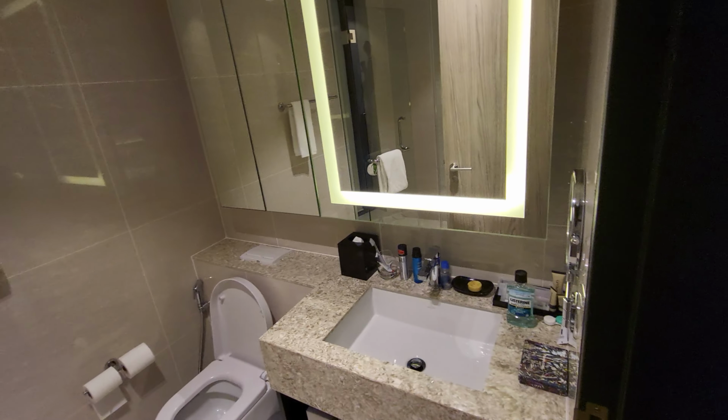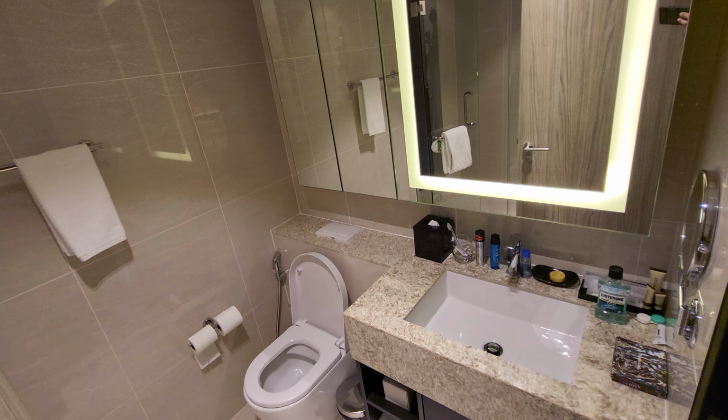So I'm going to take a picture of the way. Okay, all right. So that's it, the room review for me. The one bedroom deluxe Ascott Star KLCC.